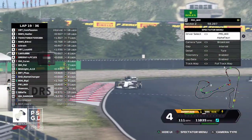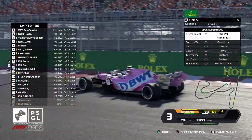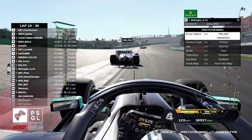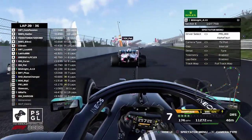I think Kurak is now getting past his teammate there with a bit of a lunge off the inside into turn 11, so they swap positions, but still not for a good amount of points. I believe this is for a net P5 once everyone else comes into the pit, and when you think about it, they were 2 and 3 at the pit stops. It's not a good place to be in.